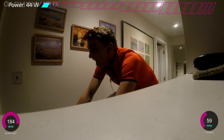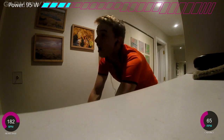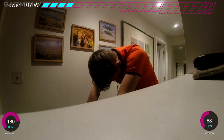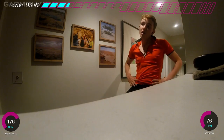I find it really hard to have that mental fortitude just to keep going. I think it's mainly because there's a lack of stimulus. Even when I have Zwift on, it's something different. When you're outside, going up the climbs, there's things to think about, gear changes. But on this one, you're in one gear and you're just absolutely gassing it.